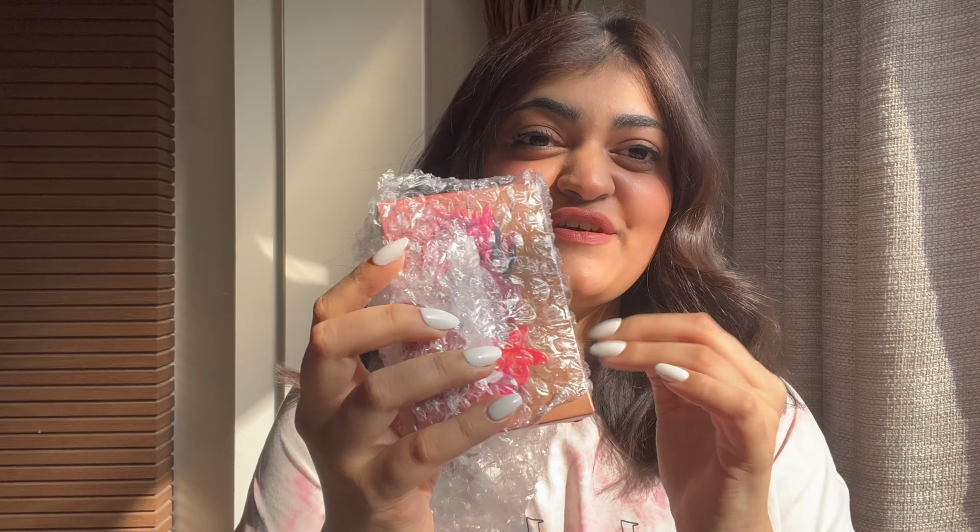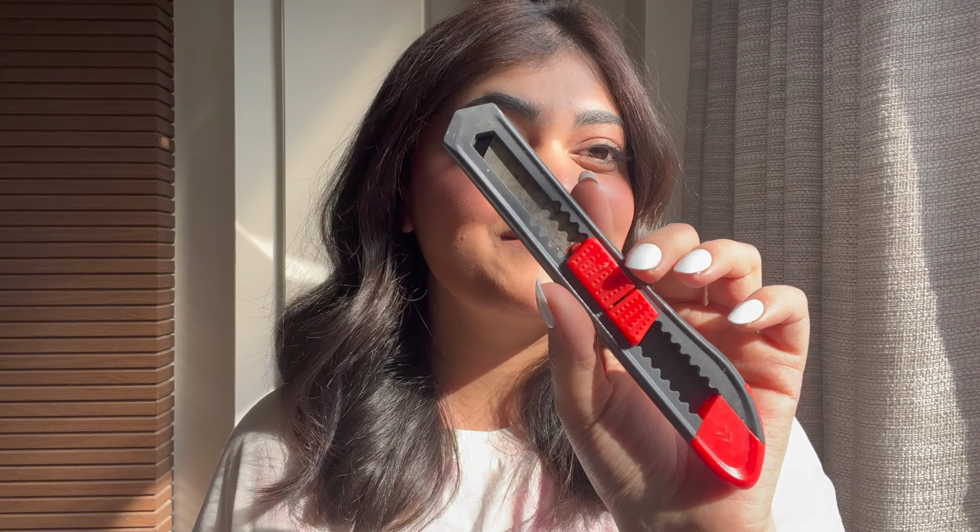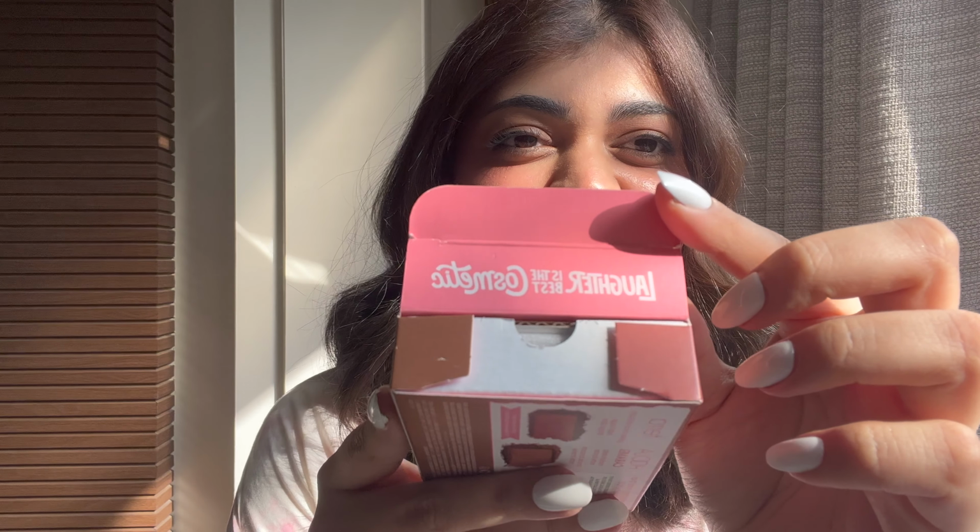Next up, we have something from Benefit. We have the Hoola Desert Retreat. Oh wow, this is the bronzer and blush duo. I'm so excited. I've actually ordered the cute little cloud cutter. I'm gonna put a picture here. But till then, I'm gonna have to use this ugly old thing. But it's okay. I love what it says here. Benefit actually always sends PR. They're really nice, and their team is also very sweet.